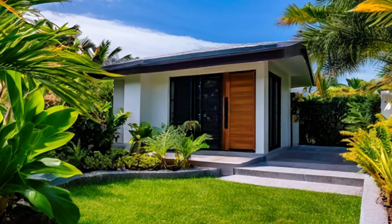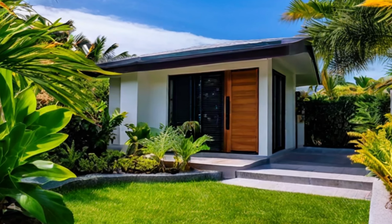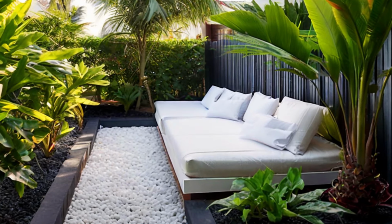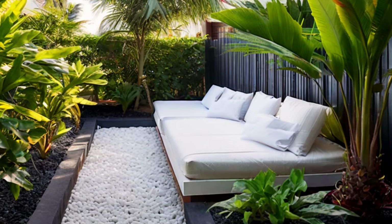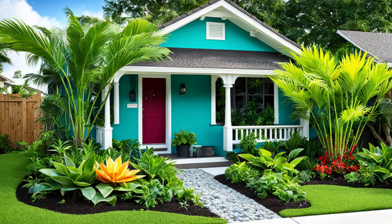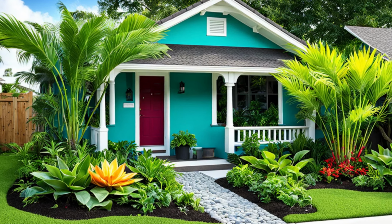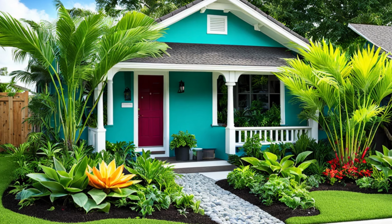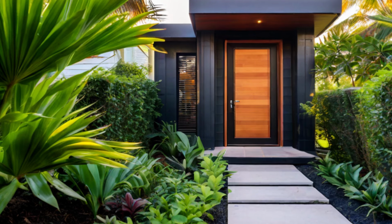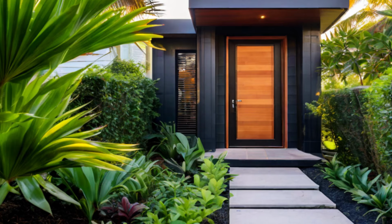Outdoor lighting is essential for both safety and aesthetics. Proper lighting can highlight key features of your front yard, create a warm and inviting atmosphere, and extend the usability of your outdoor space into the evening. Consider using a combination of path lights, spotlights, and accent lights to achieve a balanced and well-lit design. Solar-powered lights are an eco-friendly and cost-effective option for illuminating pathways and garden beds.